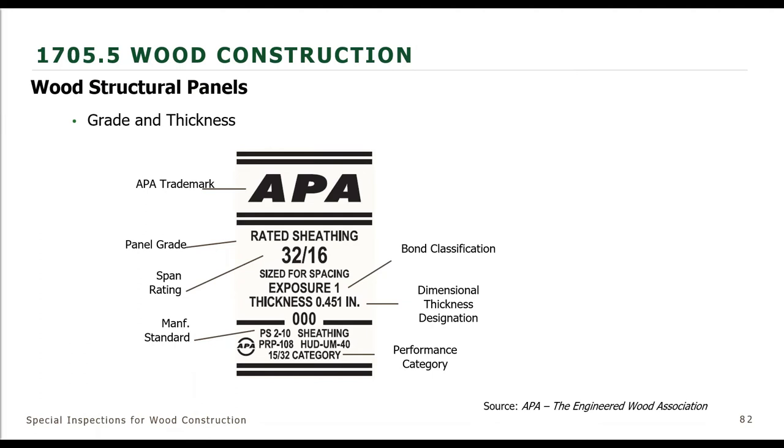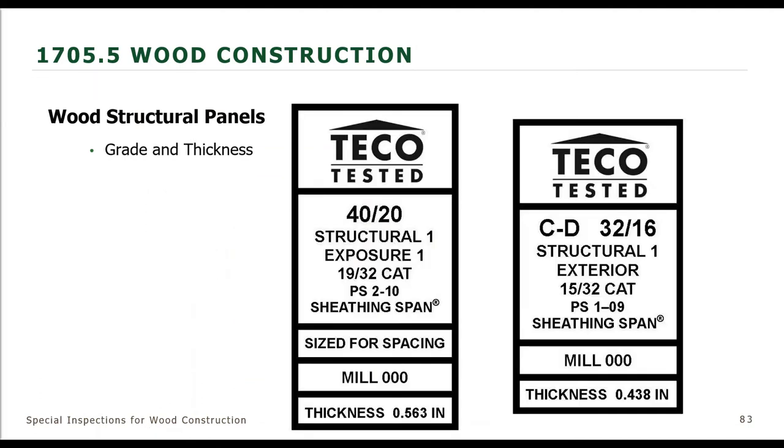This is an example of one by APA, and that shows the panel thickness, the panel rating, the APA trademark, bond classifications, dimensional thickness designations. Then we have manufactured standard. This is PS2-10, which is 2010. And that's the manufacturing standard that it was manufactured under, and then performance category. And that's commonly shown out there on the wood structural panel products, where it provides all of the information that you would see that's needed to special inspect the wood structural panel.